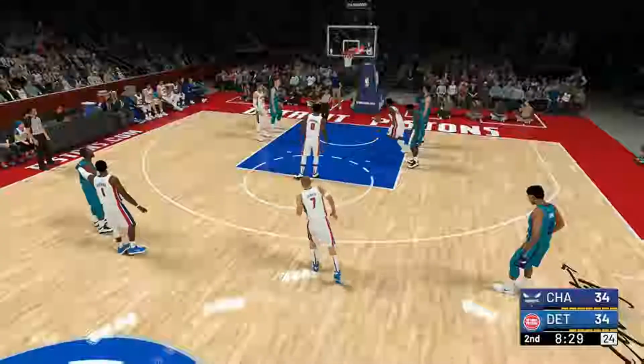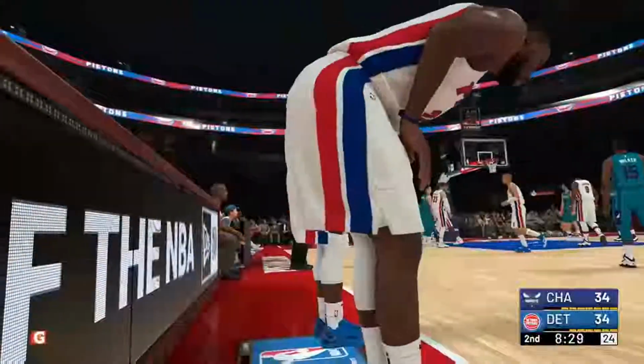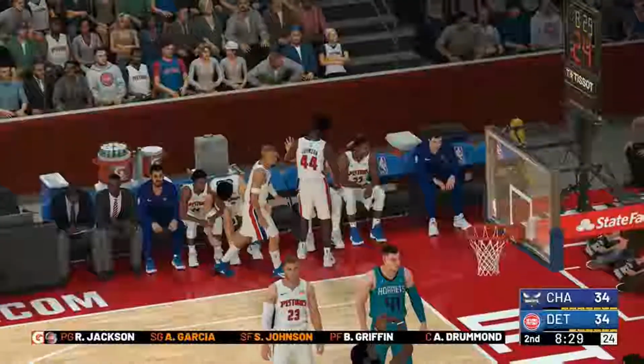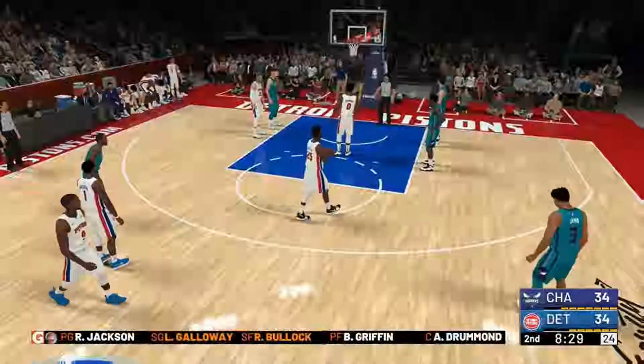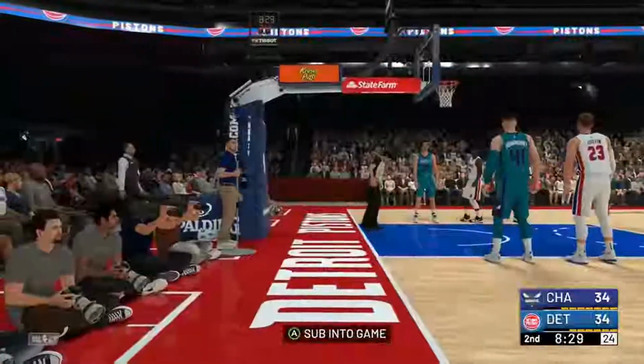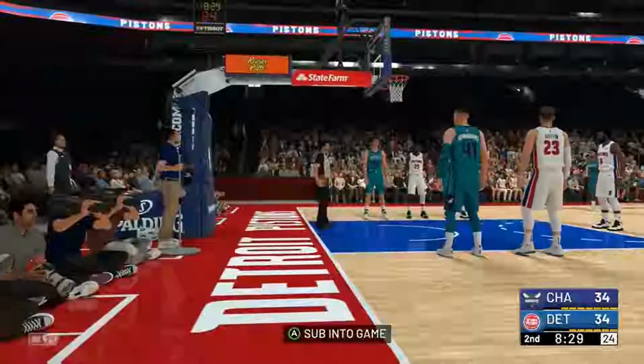That free throw, no good. Andre Drummond, a prototype athlete at the center position. He checks every box. Leaping ability, lateral mobility, you name it. Reggie Bullock, he's checked in for the Pistons. Langston Galloway comes in for G.